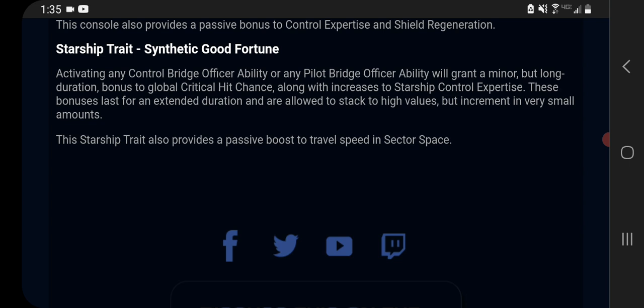And again, this does a terrible job of telling you what the trait actually does. Every time you use one of those abilities, control or pilot, it gives you a 0.5% crit chance, which doesn't sound like a lot, but it lasts for 5 minutes, and it stacks up to 40 times, which means you can get up to 20% crit chance, which is a lot. I'm just going to go out there and say it. That's a lot. The real question is, how easy is it going to be to get those 40 stacks?